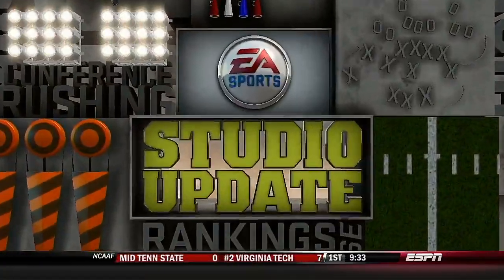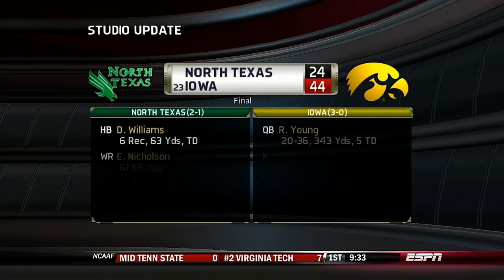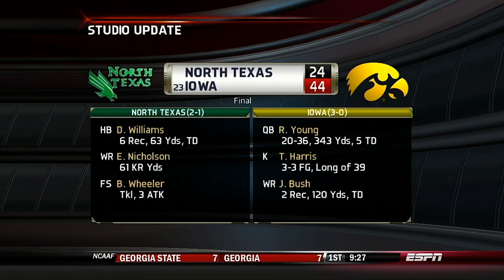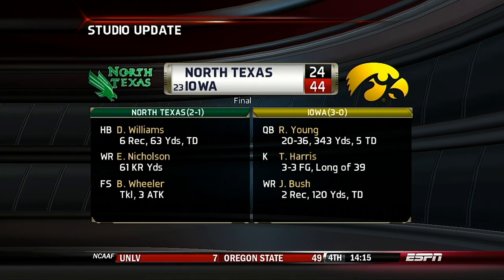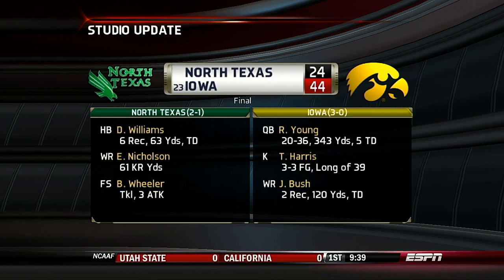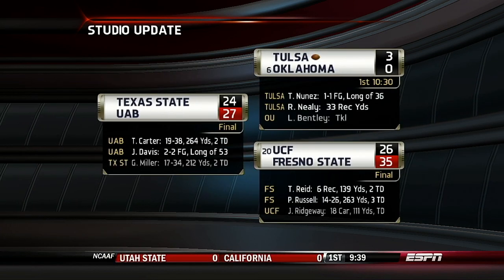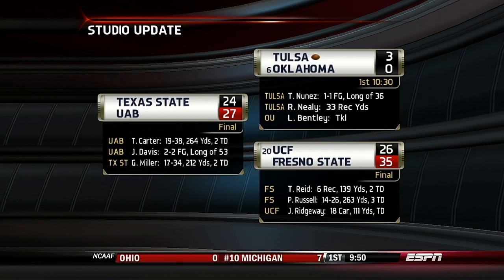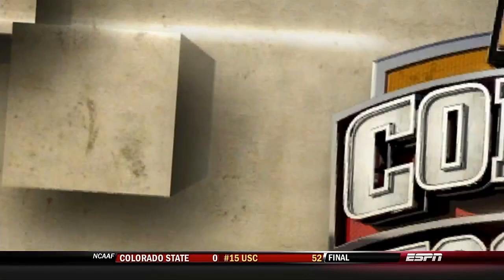Let's get the latest now from Reese Davis. The Hawkeyes were ranked 23rd. The victory was solid. We'll see how much it impresses the voters. And for North Texas, they've lost two in a row. The Hawkeyes win it by 20. In other action, let's take a look at scores around the country. Check out these two teams keeping it close. The Golden Hurricane lead 3-0.